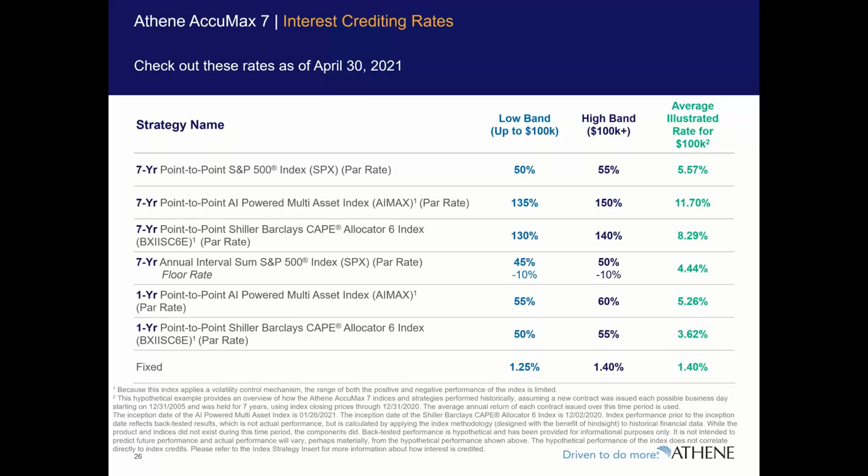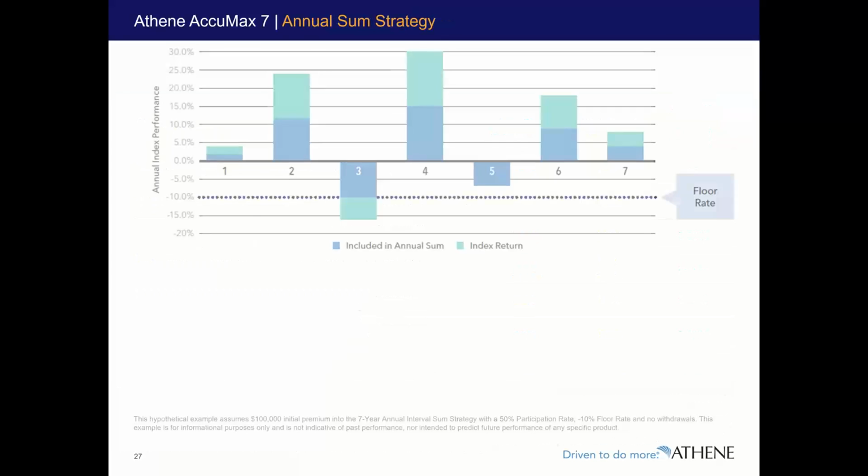The annual interval sum is 50%, with a 10% floor, and we're going to go through an example of what we think is a really unique feature there. And then there's our 1-year strategies. So 1-year par rate of 60, again guaranteed for the 7-year run, and the 1-year Shiller of 55%. The fixed account currently 1.4% on the high band, and again that's guaranteed as well for 7 years.